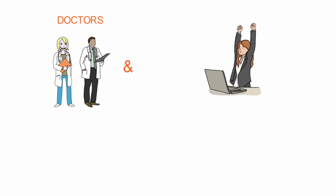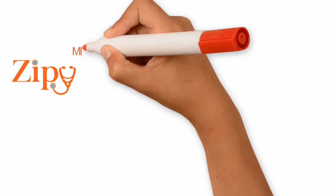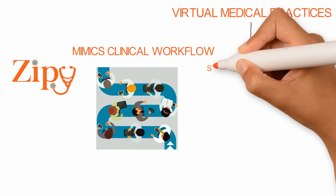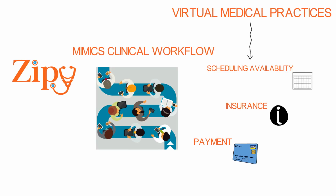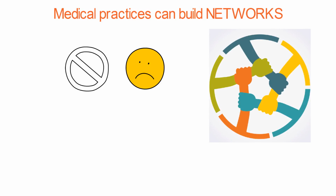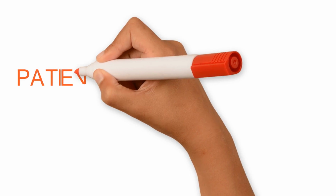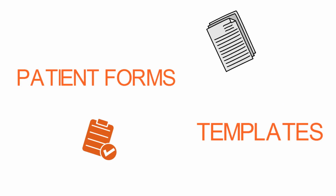Zippy is founded by doctors and engineers with real-life medical and product development experience. It mimics clinical workflow, allowing physicians to build virtual medical practices by scheduling availability, collecting insurance and payment information, and documenting a medical note. Medical practices can build networks, so if a patient's physician is not available, then the patient will be shown the schedule and availability of a partner of the patient's physician. Medical offices can also use customizable patient forms and templates for patients to collect information.